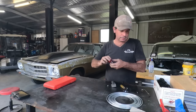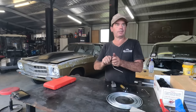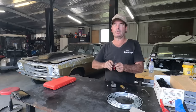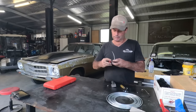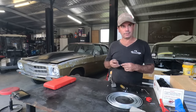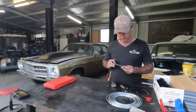And I mean, brake lines can seem fairly daunting because they're like, oh, safety, imminent death if they're not right. And they're not hard to make. They honestly are not hard to make. They're very hard to make look good. And you can definitely tell a pro job versus a slapped up in 15 seconds, just bend it like that type of a job. But anyway, moving on.